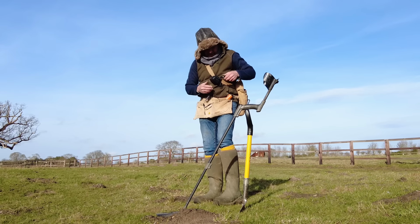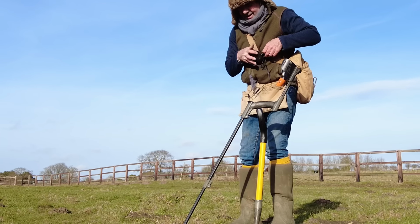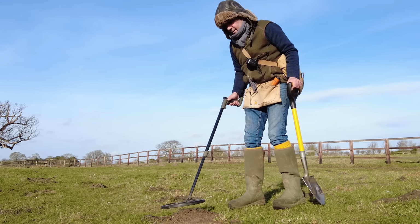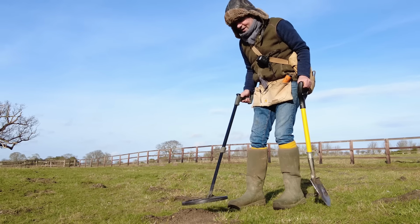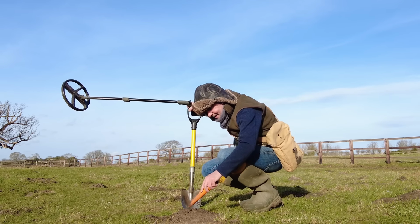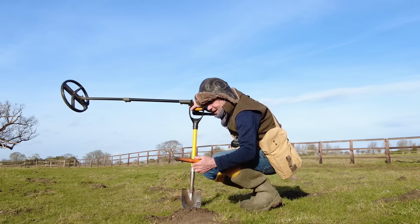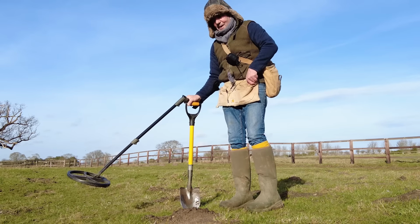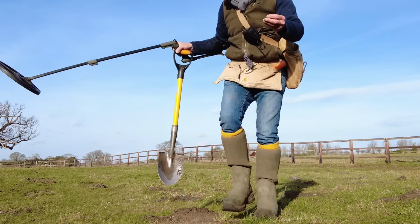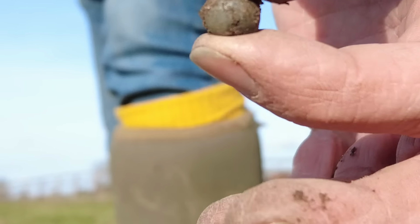And then here, I mean, just listen to this. It's exactly the same sound. It's on the surface of that molehill. I'm not going to have to dig it. I don't know what it is. Well, not a Roman coin, I'm afraid, but it's a tiny little musket ball. Look, just a tiny little pistol shot or musket ball, whatever they are.